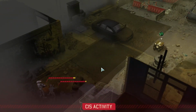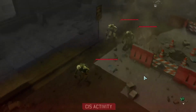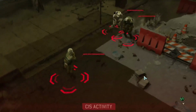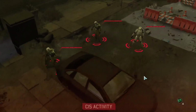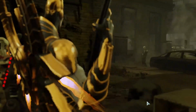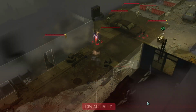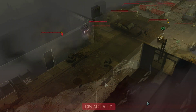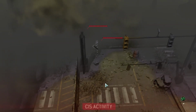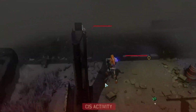They're probably gonna trigger each other. That'll be nice. Hopefully the timer doesn't start on the crates. Oh, here's more. Enemies around the target zone.